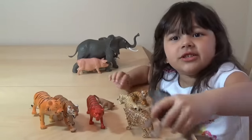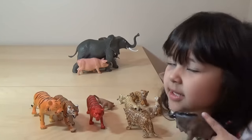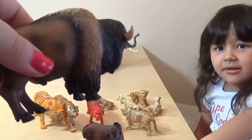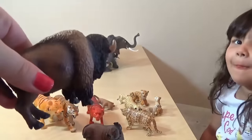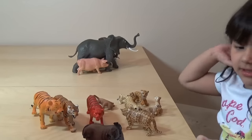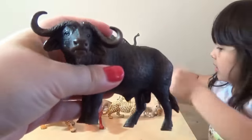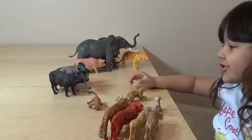He's charging. Yeah, he's a big animal like me. Well, in real life, he's bigger than you, honey. And this is the new animal Lily learned about recently. Who's this? Is that a buffalo? Or you can say American bison. American bison. You want to put it next to piggy? But this is an African buffalo. If we're talking about buffaloes, they call this one African buffalo. They're charging.